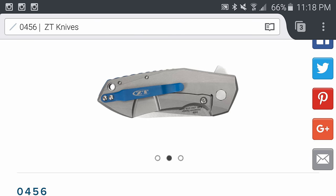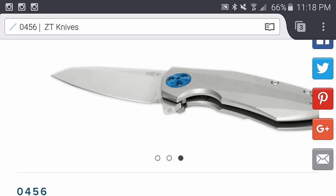Love that blue pocket clip. So if you put the pocket clip together with that pivot, that actually looks pretty sweet. It's really growing on me, this one. This is probably the biggest grower for me this year.